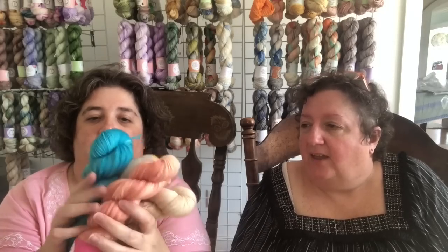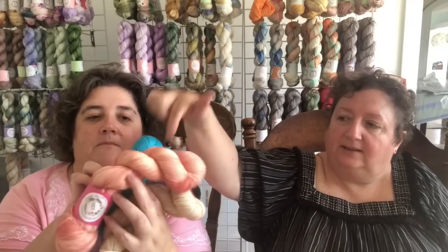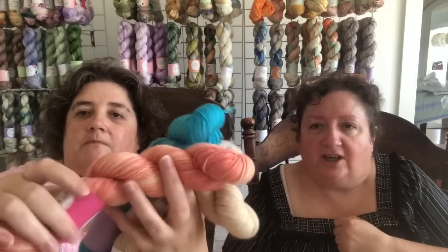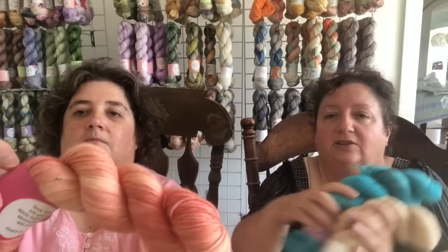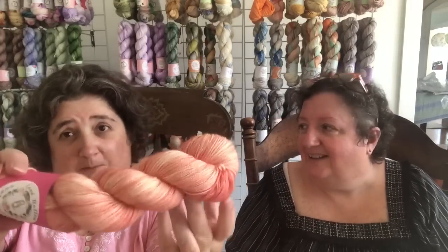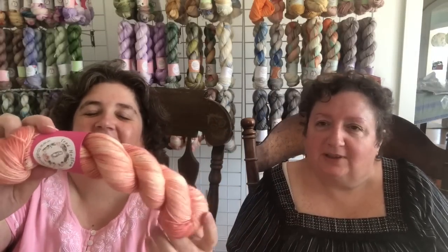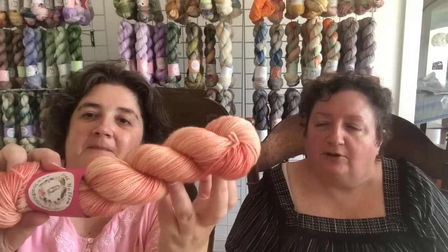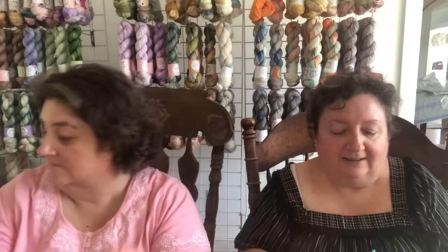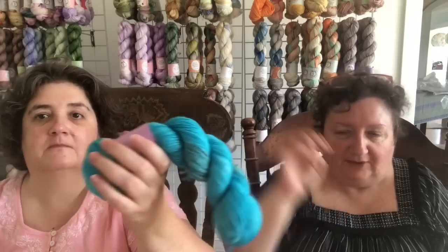So we decided to make a Charlotte's Web collection. This is Some Pig. For those of you that know our shop, you may think that that looks a little bit like That'll Do Pig, and that's because it does. But That'll Do Pig is now Some Pig. Yes, we are moving That'll Do Pig into our collection, and it is now part of Charlotte. So that's Some Pig. This is Terrific.